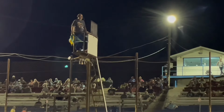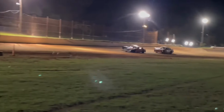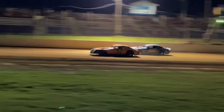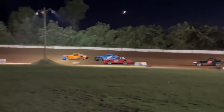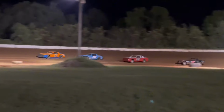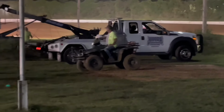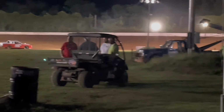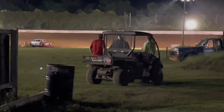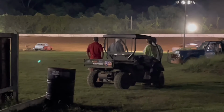With the drivers' meeting out of the way, it was time to go racing. I happened to catch the spin out on video, and if you pay attention to the guy in front of the side-by-side, you could see him determining if he needed help or if he was going to get his car restarted.